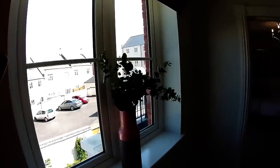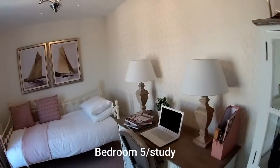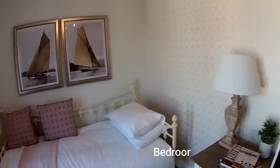It's a nice window here. Lets a lot of light onto this landing. And obviously there's one on the other end as well. But look at this bedroom. Look what it's got. So, lovely bedroom. Or additional sitting room if you wanted. Yep.